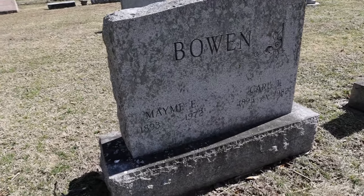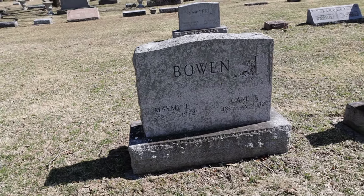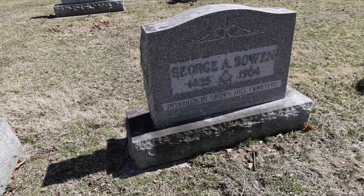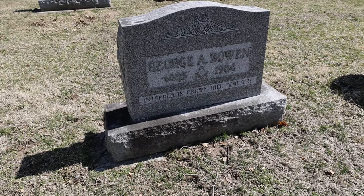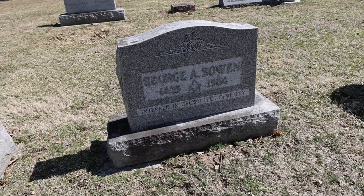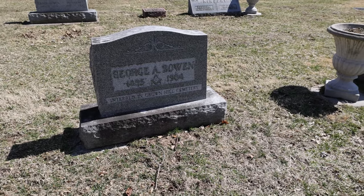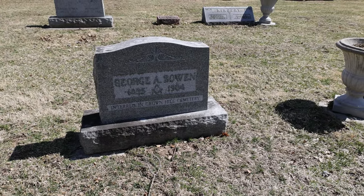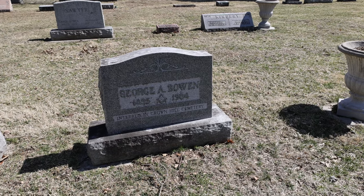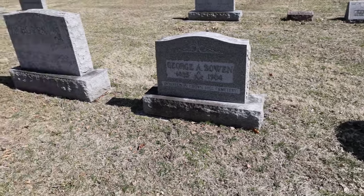That's an interesting name. We got Mamie. Mame? Mamie? Mamie Bowen. This one's also kind of interesting. George Bowen. It says interred in Crown Hill Cemetery. So maybe they bought this plot at some point, and maybe George got married or something, and him and his bride maybe got a joint grave at Crown Hill. So he wanted to post this here to, I guess, maybe inform people where he was actually buried. So that might be an empty grave there.